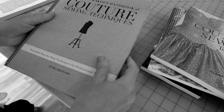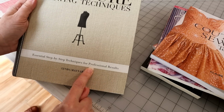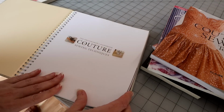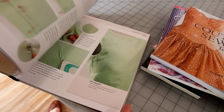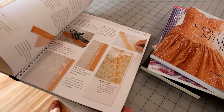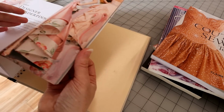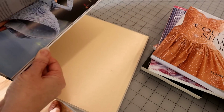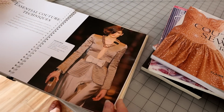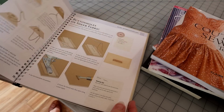Okay, and then here is the Dressmaker's Handbook of Couture Sewing Techniques. Essential step-by-step techniques for professional results. Linda Maynard. After this, I'm going to show you my all-time favorite book, okay? So yeah, this is just great photographs and illustrations of what is going on. So those of you who like photographs more than just the technical design sketches, you're going to love the color and the detail in this book.